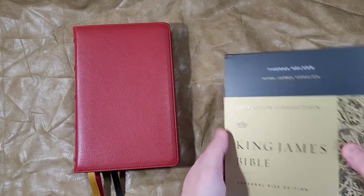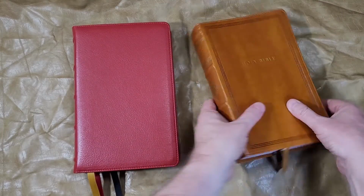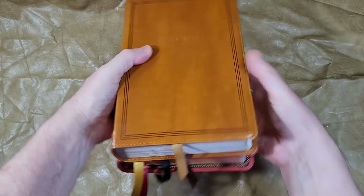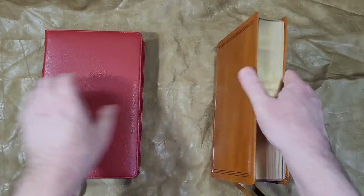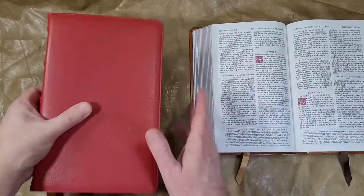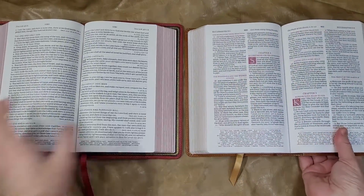There isn't a lot to compare this to. So I will compare it to the Sovereign, just to show the size. It's a little bit larger than the Sovereign. Not a lot, but just a little bit. And then the paper in the Sovereign is not as opaque, and it's a little bit whiter. I prefer the slightly off-white color of the premium paper.